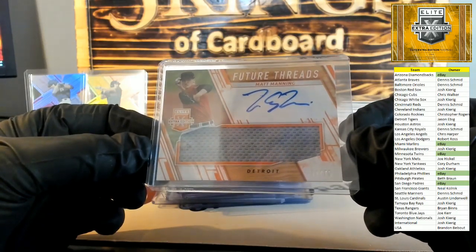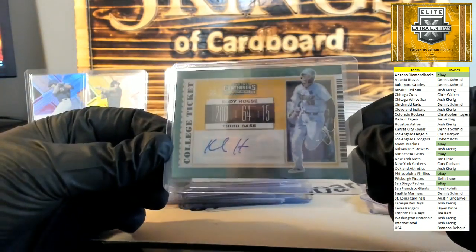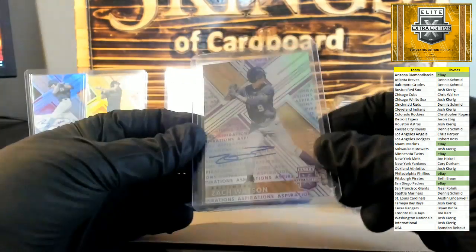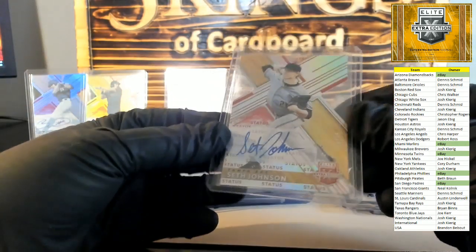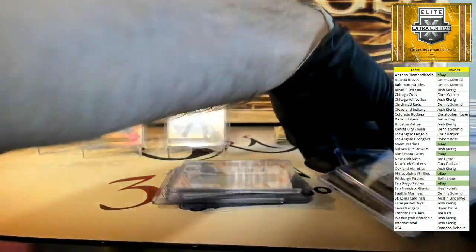Detroit, Matt Manning to 75. To 100, Zapata. This one's not numbered, but I sleeved it up with a numbered one. Cody Hose, College Ticket, Chrome, Refractor Auto. Watson to 100. Nick Neidert to 299. Seth Johnson to 75. Dominic Fletcher to 75.